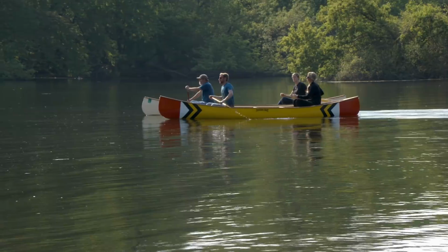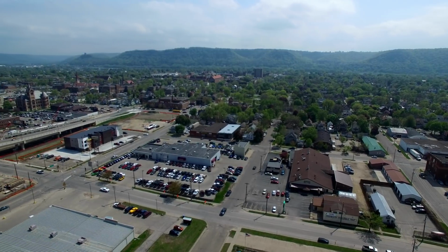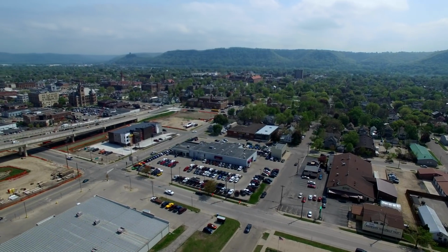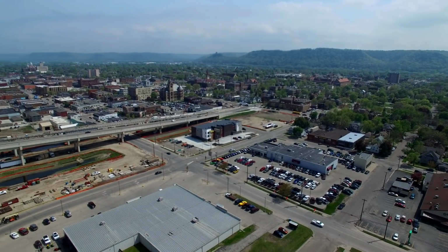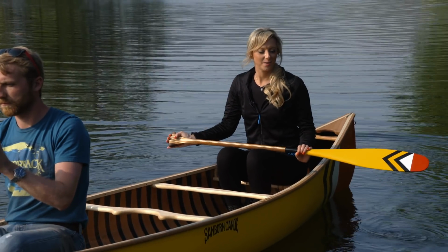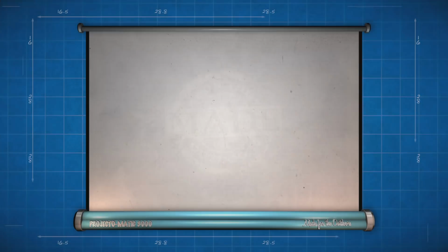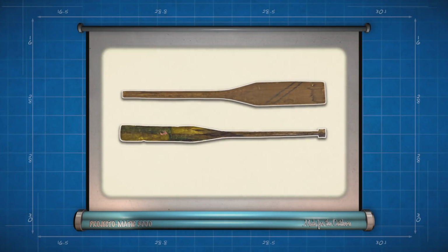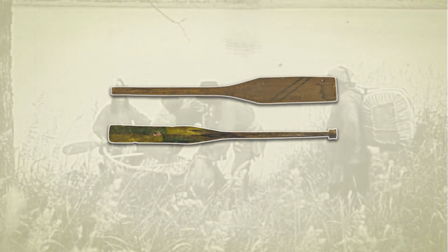Paddlers can visit 10 different states along the Mississippi River, starting with Minnesota. So we are in Winona, Minnesota, right along the Mississippi River, tucked in the bluffs of southeastern Minnesota. When it comes to outdoor gear, painted paddles have stood the test of time. People have painted paddles as long as they have made them. Dating back to the fur trade, they truly are a work of art.